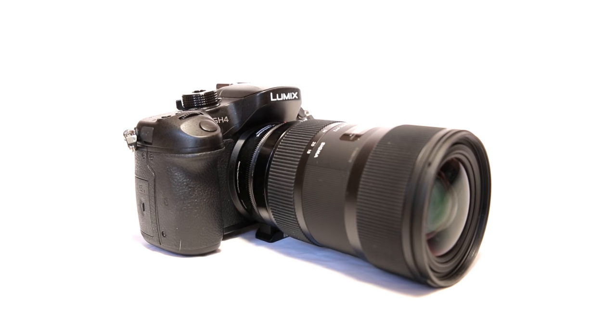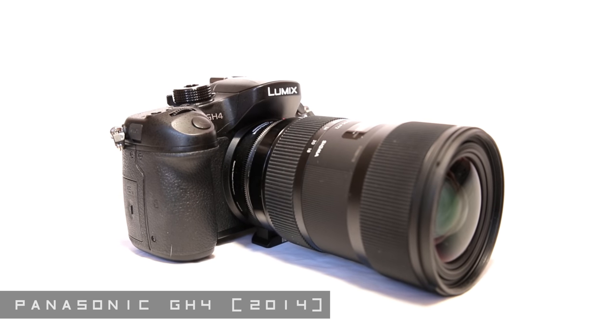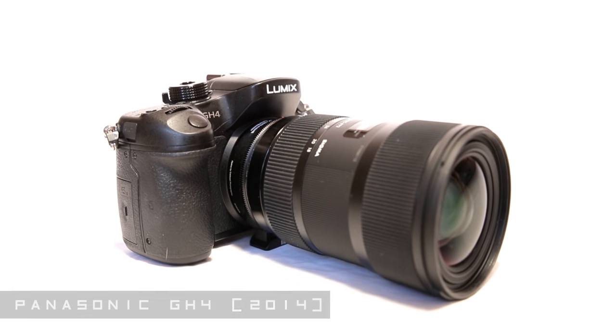Then, one day, the Panasonic GH4 was released, with 4K video, slow motion in full HD, and other really nice features. The Panasonic GH4 seemed like a must-have. However, the downside was a small sensor size inside the camera.